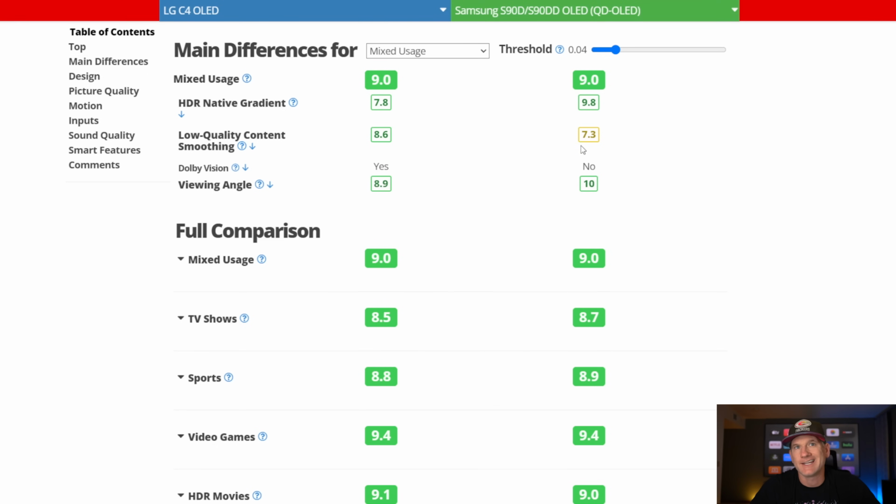However, the low content smoothing is not very good for the Samsung. So if you're watching TV or sports or whatever, it may not look quite as good on this S90D as it does on the C4. And then the viewing angles, I guess the viewing angles are a little bit better on a QD OLED than on a traditional OLED, but still the viewing angles on both OLED TVs are fantastic. One huge difference is Dolby Vision or no Dolby Vision. I mean, if that was the only thing that's separating you from buying one or the other, then there you go, just go with the C4.